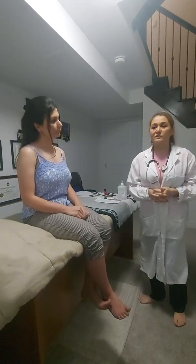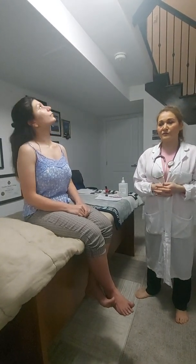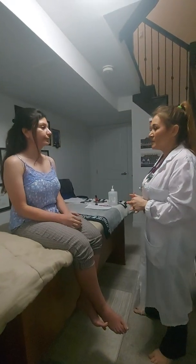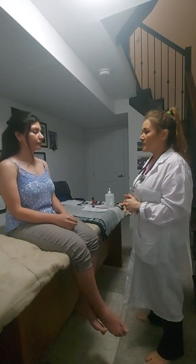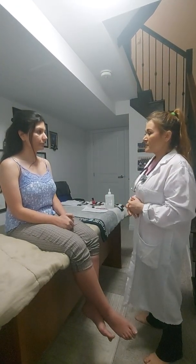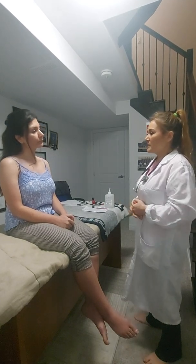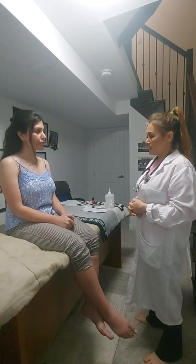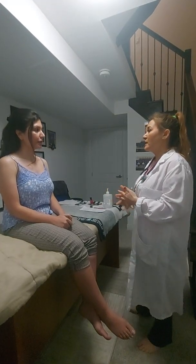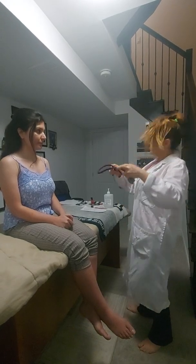The next thing we will do is quickly examine the thorax for cardiovascular. For this part, what I need to do is quickly examine. I don't see any lesions. I don't see any muscle mass. I don't see any involuntary movement, and I don't see anything else, which is good. Now the next thing I will do is examine your valves. So let's begin.